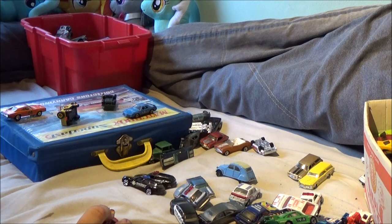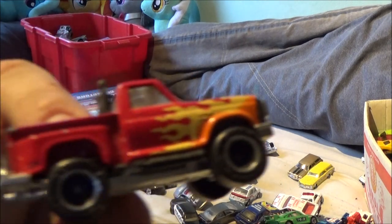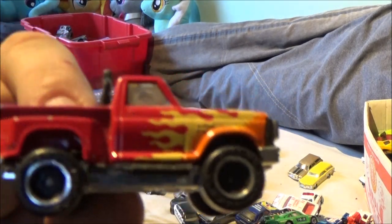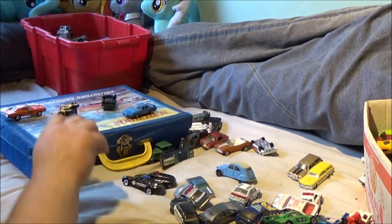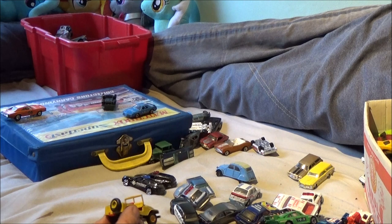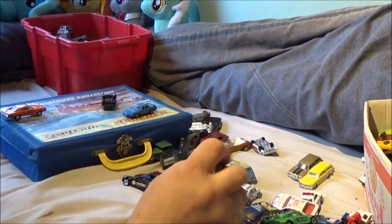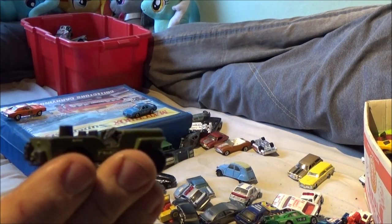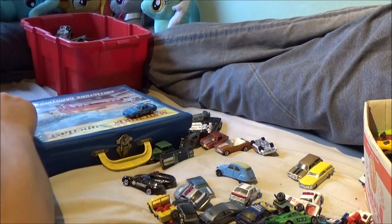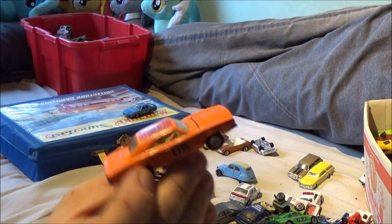It just says flare side pickup. Probably a Ford or a Chevy or something, right? Someone out there in America that knows their trucks will probably know what that is. I do like it. I've got a couple of these little Willy Jeeps. Nice little yellow one. And a little military one which has lost its gun turret. And the Dukes of Hazzard Charger.